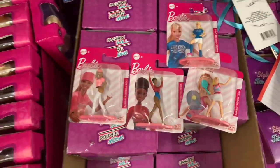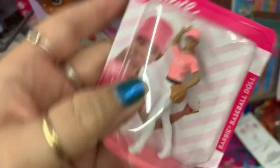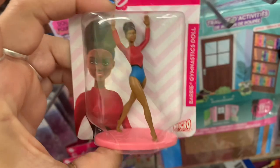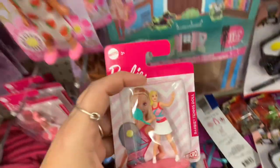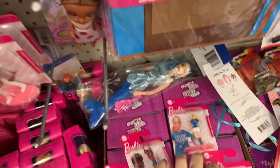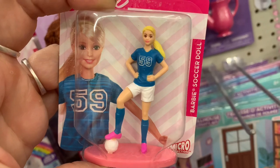Now here's some Barbie action figures. They're sports related. So this one is Barbie baseball. And then this one is Barbie gymnastic doll. Then here is the Barbie tennis doll. And then the last one is the Barbie soccer doll.